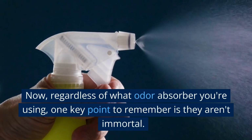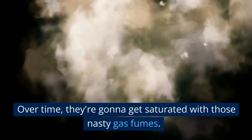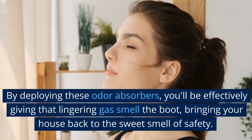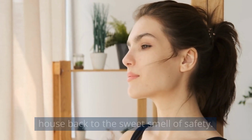Now, regardless of what odor absorber you're using, one key point to remember is they aren't immortal. Over time, they're going to get saturated with those nasty gas fumes. So, keep an eye on them and replace or refresh them regularly. By deploying these odor absorbers, you'll be effectively giving that lingering gas smell the boot, bringing your house back to the sweet smell of safety.